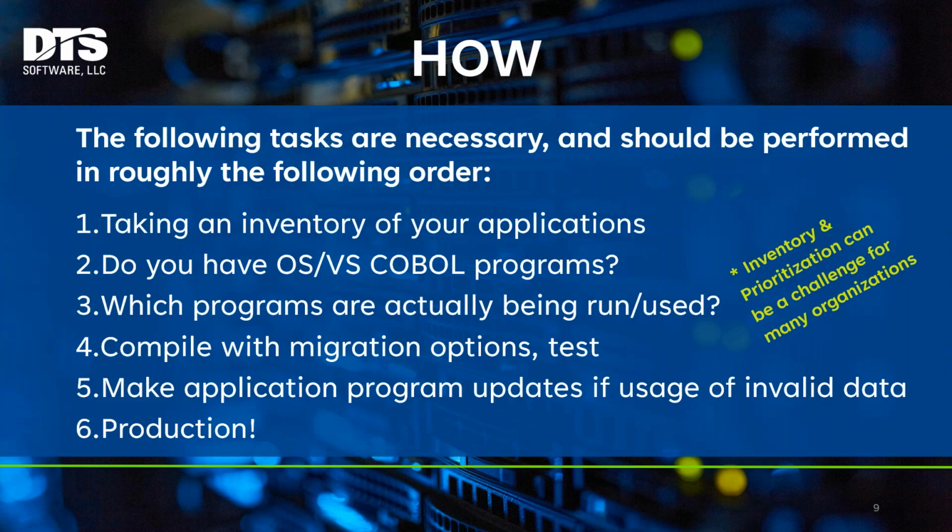And then the second question is, I might have OSVS COBOL programs in my load libraries, but I'm not running them. So I don't care. I want to delete them, not migrate them. And OSVS COBOL programs are extra tricky because they can't mix with COBOL version 6 programs. You can't have OSVS COBOL program call COBOL version 6. This is a new restriction.